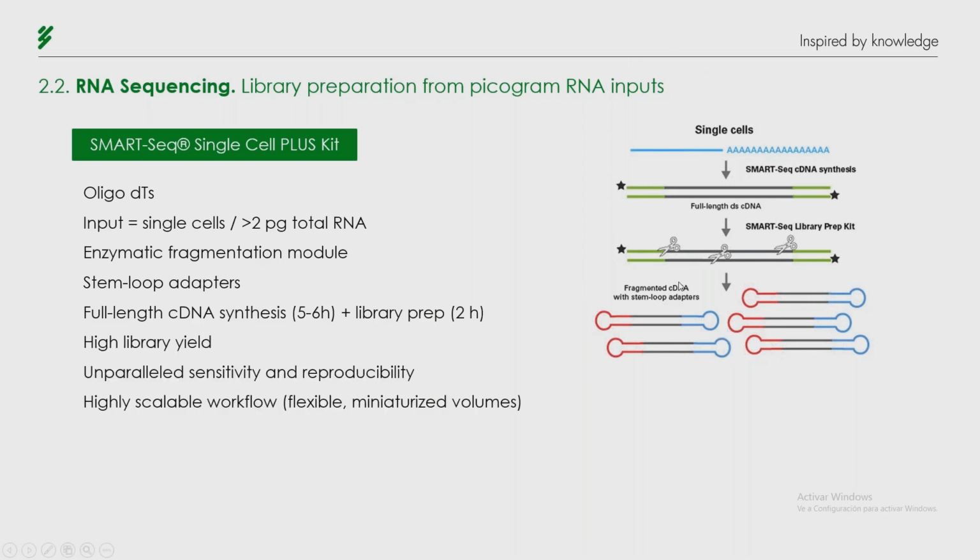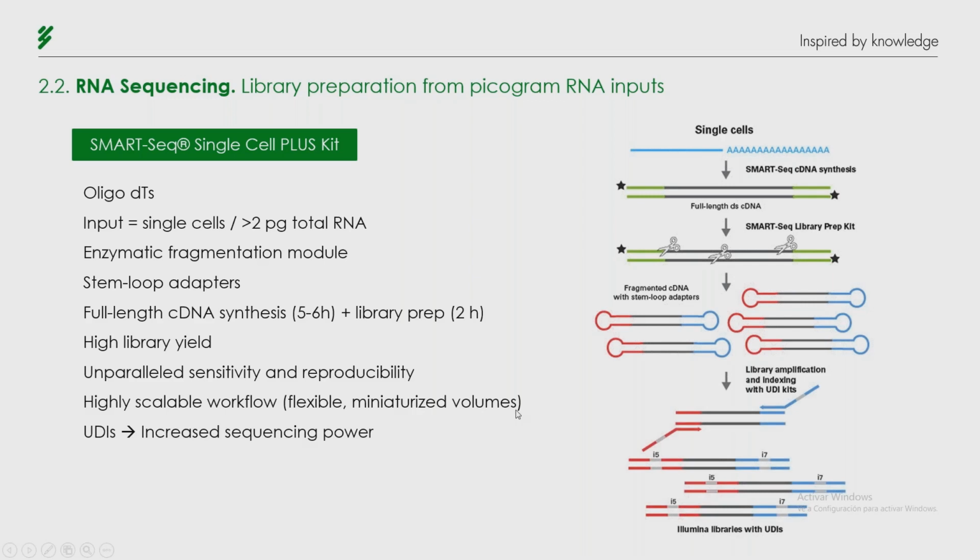And the kit will give you very high yields. And if you wish to improve also the sequencing power, you can even incorporate these unique dual indexes. So it all happens without compromising the sensitivity nor the reproducibility of the kit. And you can confidently use it if you need to work with high throughput sequencing platforms such as the NovaSeq. You can even pool up to 96 samples at the same time if you wish. So overall, this is a really good solution to study point mutations, transcript isoforms, gene fusions at the single cell level.